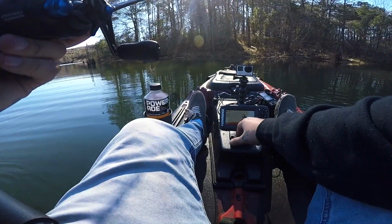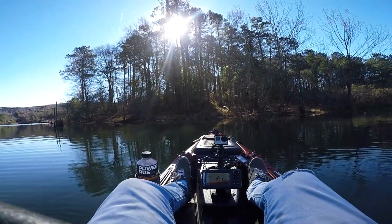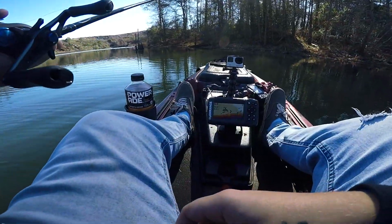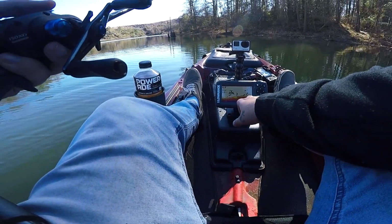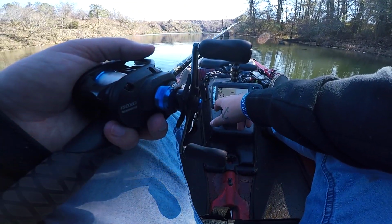Oh, I'm seeing fish all right here. Let's see. Yeah, there's like a whole school of fish. It's not saying that it's bass. It's probably just a bunch of shad or a school of brim, something like that. See that? All right there. We're in 6 to 8 foot of water right now.